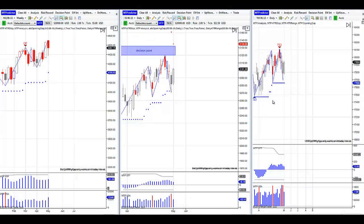This is the MTPredictor weekly market update for May 3rd. So we are into a new trading month here. This will be a short update. Unfortunately, one of my data feeds is not connecting this morning, so I won't be able to go into all the charts that I want to go into.